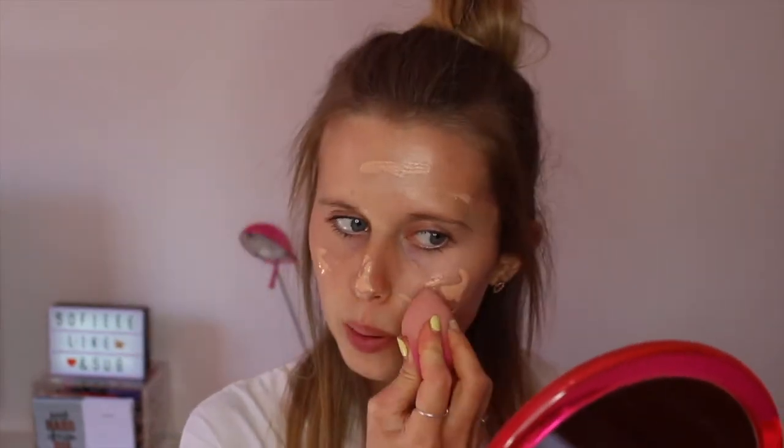So I'm now just going to take a damp beauty blender to blend all of this foundation in.